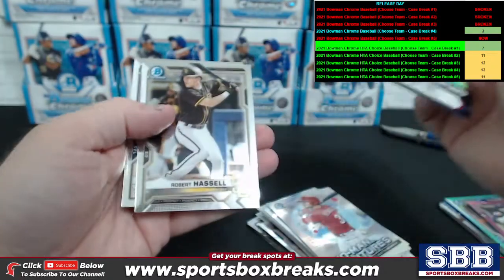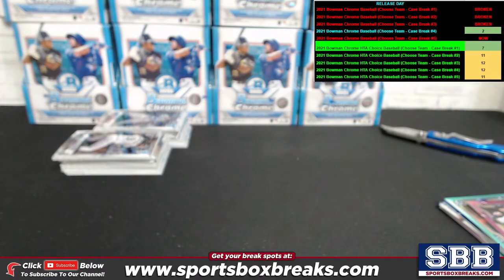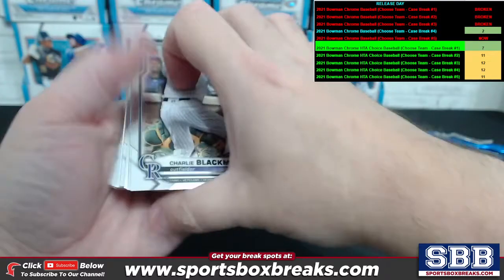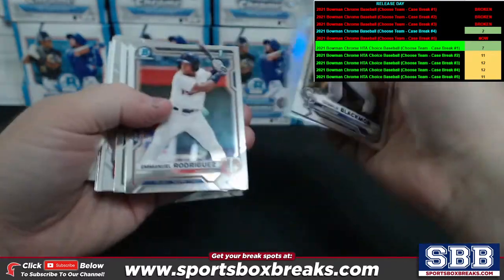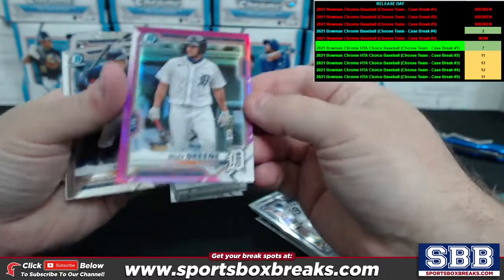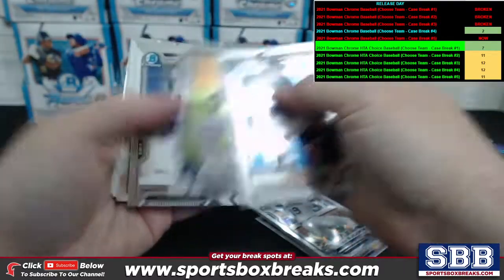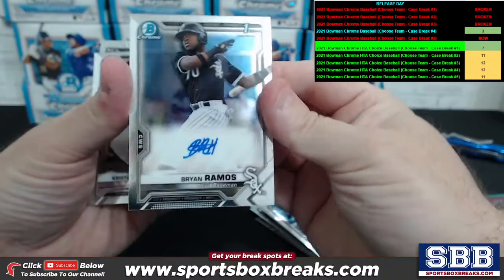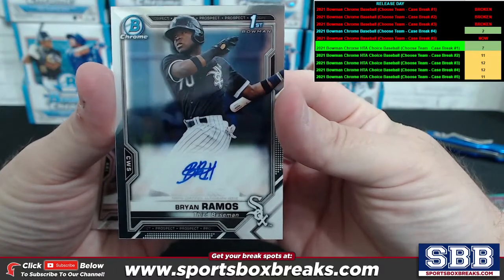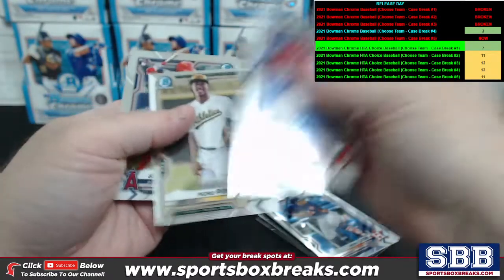Lacey Summer Camp. Got a Riley Green. That is /199. And here it is, almost snuck right past me. Brian Ramos for the White Sox. White Sox belong to Lisa. Prospect first, Bowman. Lisa S.